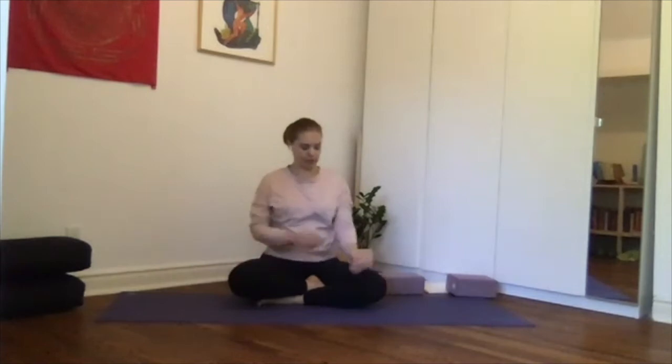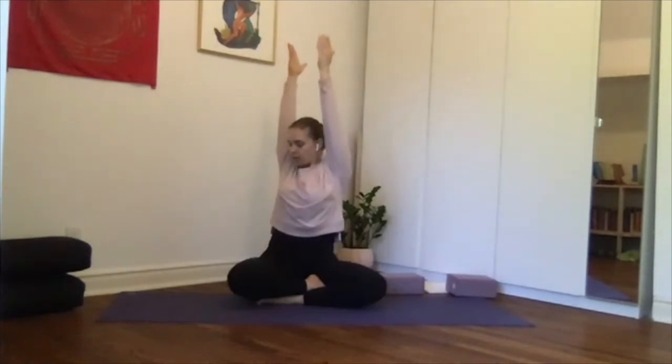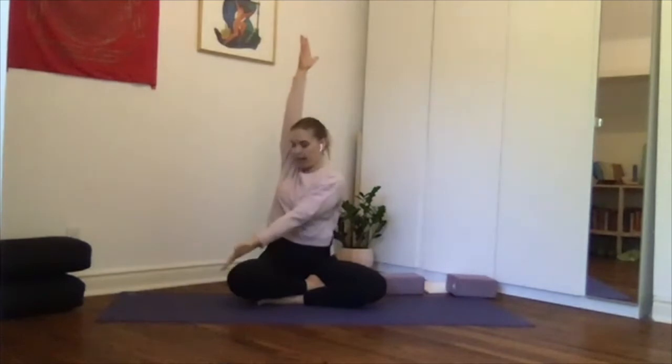And then we're gonna do this one more time, a little bit different this time. Inhale, take the arms straight up. Don't interlock this time, just lift up. And then we're going to exhale and start to rotate towards the left. Inhale, lengthen, exhale, twist. Taking the right hand towards the left knee.